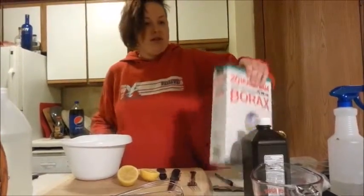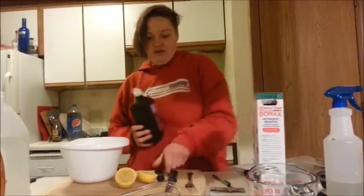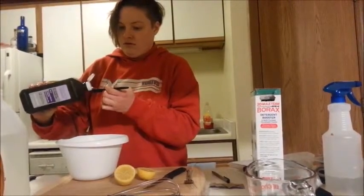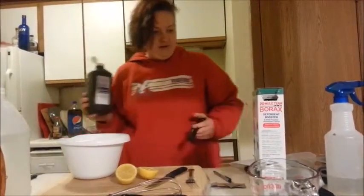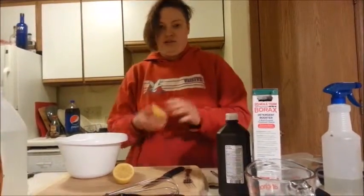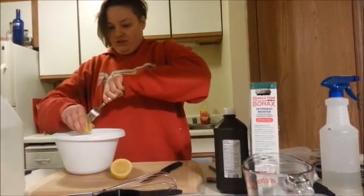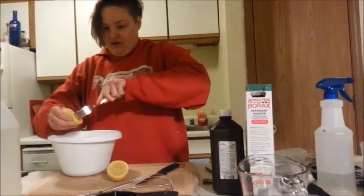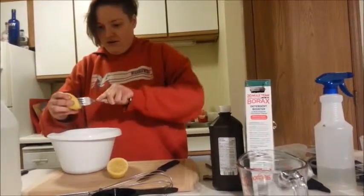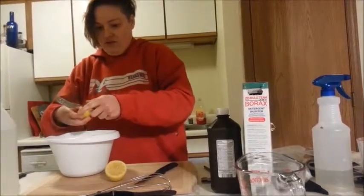And then we are going to take another tablespoon of hydrogen peroxide. That goes right in there. And lastly is our ingredient of the day, the juice from 1 lemon. If you get seeds in it, don't worry, don't sweat it. You can always pull them out. It's not the end of the world. If you don't have a juicer, just go old-fashioned and use a fork. It's pretty effective. You get most of the juice out.